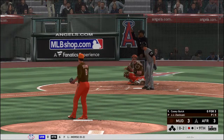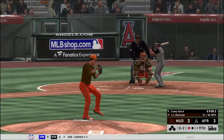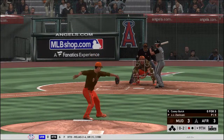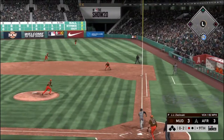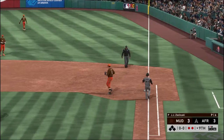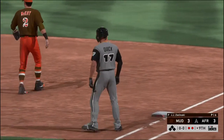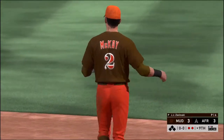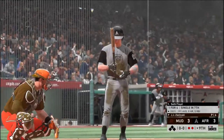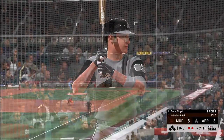Tries to drop one down here, but he misses. Strike two. This is on the ground over to first. And he'll take it to the bag himself for the out. Now back, second baseman, Seth Floyd. Stepping up to the plate, Seth Floyd. He's 1 for 4 for the game.